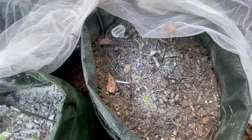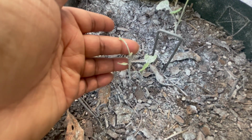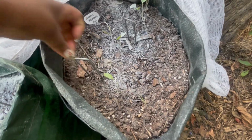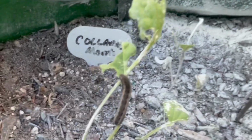These are the Morris Heading collards. And as you can see, they were starting to get eaten up by these pests. No, no, no, no, no. Time to do something about this. You see what I mean?